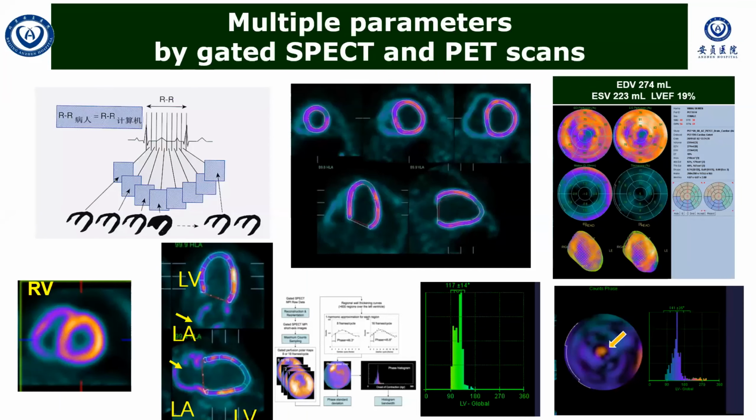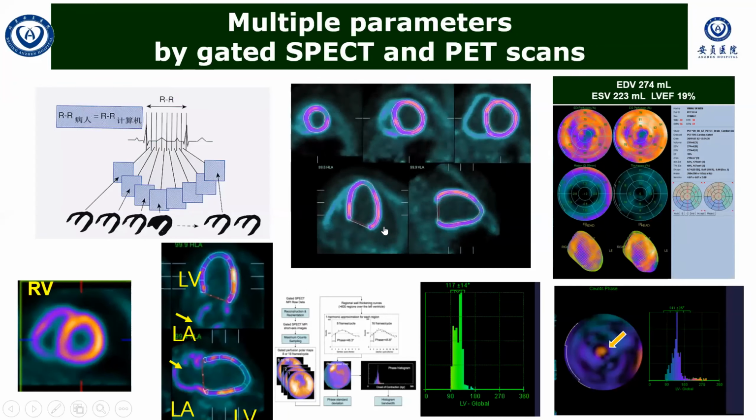Also, multiple parameters can be obtained from the SPECT study and the PET. We can get regional and global function, and also the phase analysis, and left ventricular synchrony can also be analyzed. So many parameters we can get by one procedure.